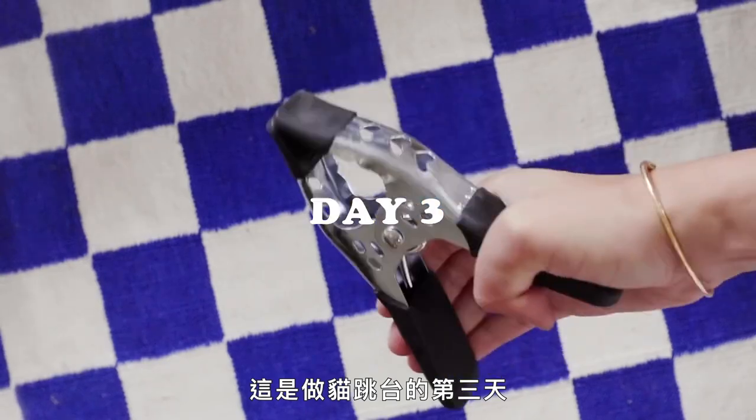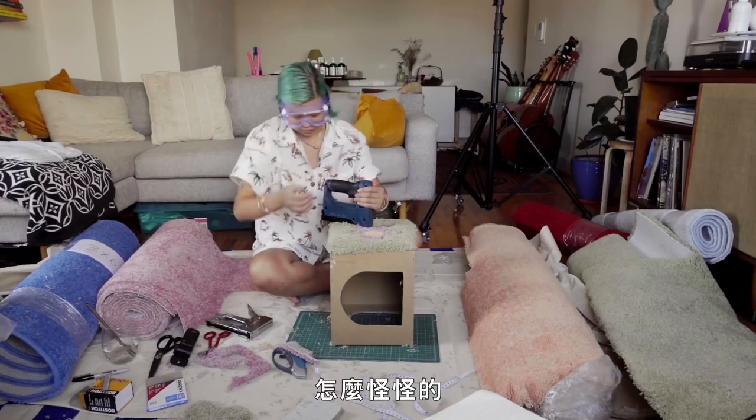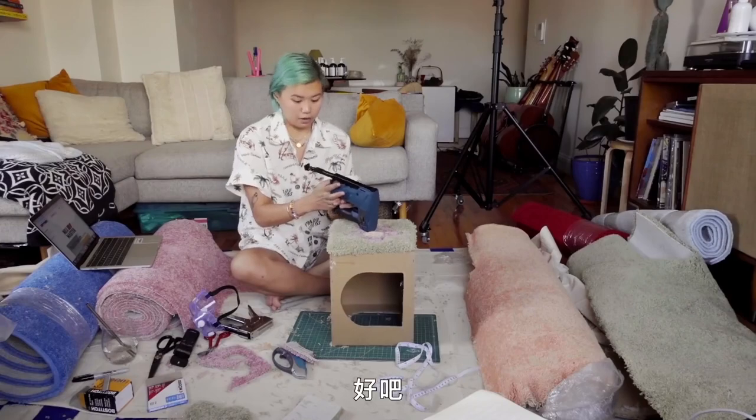What is it? Four? Day three? Day four? No, no, no. Day three of this cat tree. I won't hurt myself. Safety. What? I put the wrong staples in. Trying this again. Okay.